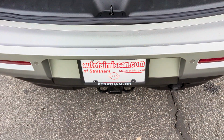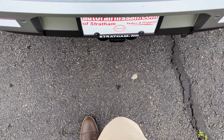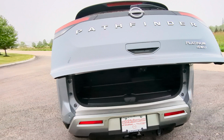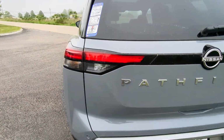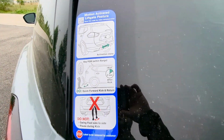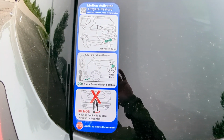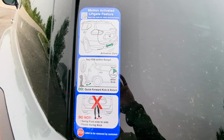Now for that motion activated tailgate, we're going to just do that again to close it. So quick down, you heard the beeps, and now it's coming down entirely on its own. If you want to pause and take a look at this, there's a couple of little recommendations as far as how to use that motion activated liftgate. And then we're going to jump to the front.